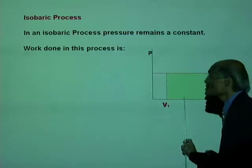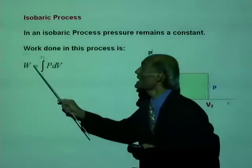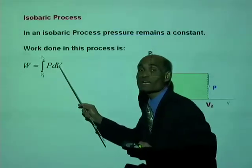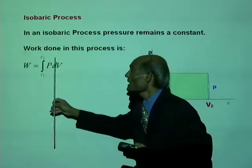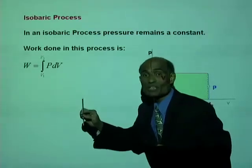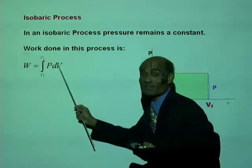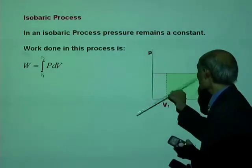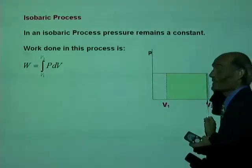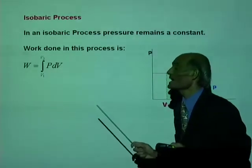the area is now a rectangle. You don't really need an integration in this case. The work done here, W equal to integral V1 to V2 of PdV. Remember, integral of PdV is a measure of the area under the graph of pressure against volume. You understand that, isn't it? So this is a graph of pressure against volume, and pressure remains a constant. That means this is the area that represents the work done.